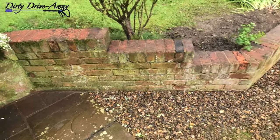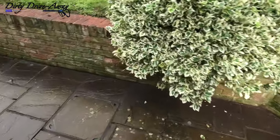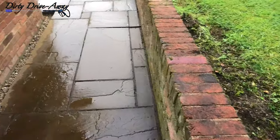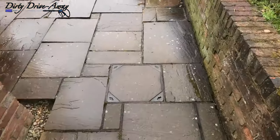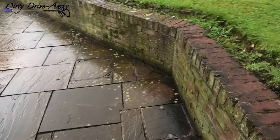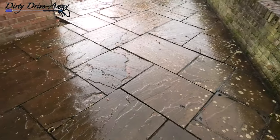We've got a little wall here, a perimeter that goes around the outside. That's going to get a bit of a clean. It's a little bit crumbly on top, so I've got to be gentle on that. This is going to be getting a full bleaching treatment. This needs some heavy stuff. So yeah, we've got the wall to do. It's a bit green, so I'll put a bit of chem on that. It's getting the full chem treatment.